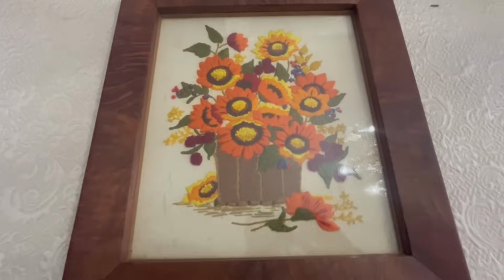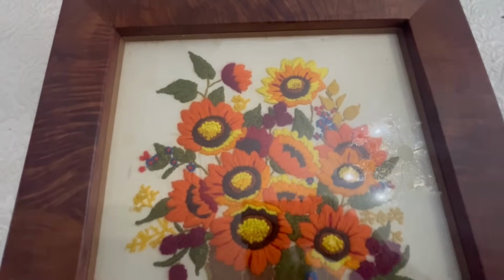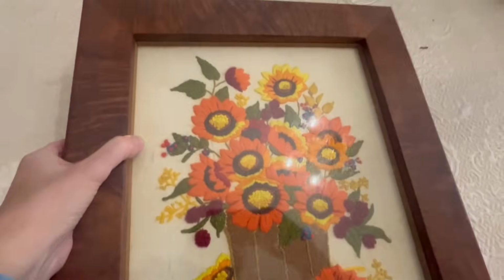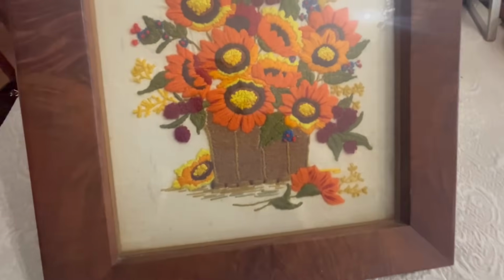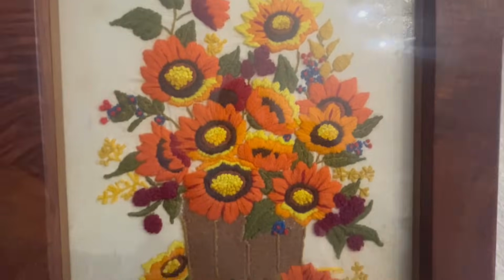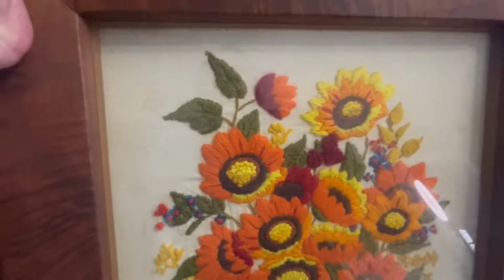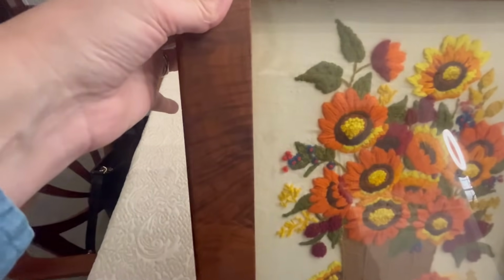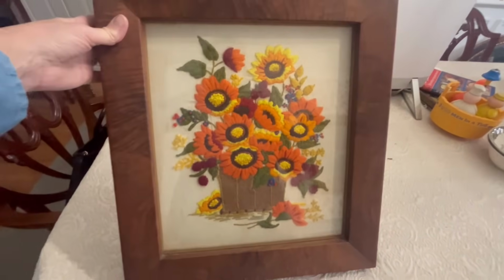I also bought this really pretty needlepoint picture. I don't know, is this needlepoint? This is some kind of handmade piece. I'm not sure the exact technique used to make this, but this is so nice and big. It's incredibly cheerful. It's well done. I'm sure this is mid-century. Has some discoloration to the background, nothing dreadful. It's hard to get around that with some of these old pieces. It's in this nice big chunky frame. The glass is in nice condition. So I picked this up as well.